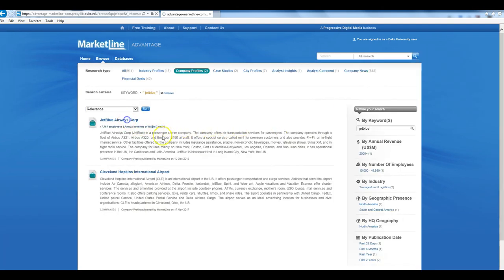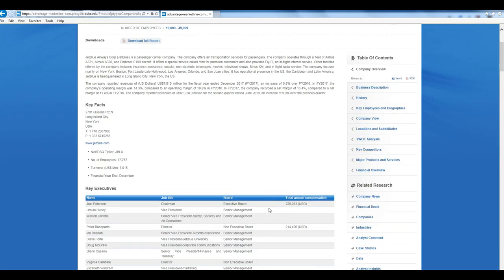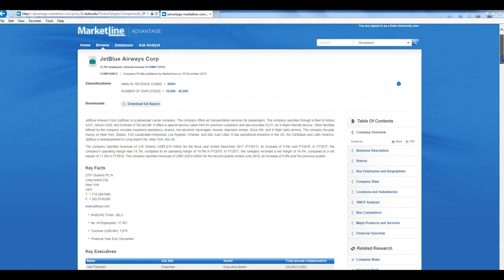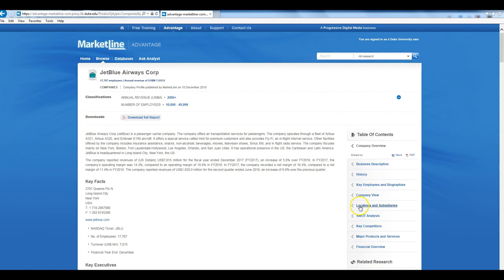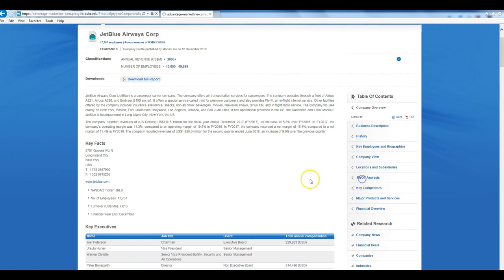And there's JetBlue. Again, who they are, where they are, what they do. And then over on the right, you'll see things such as their locations and subsidiaries, some SWOT analysis, who their key competitors are. You can also get financial deal information, some case studies. You can link to their industry. You can also go in and select data for them.